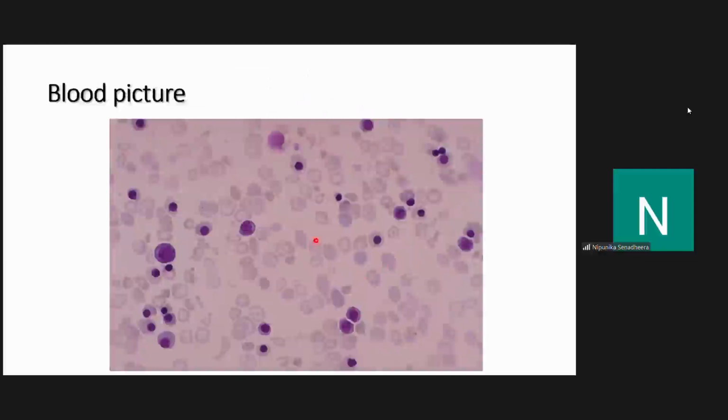So what about the red cells? Can you see that they're hypochromic microcytic, and then there are target cells? Can you see there are target cells? There are these cells which we call irregularly contracted cells. Okay, and basically it's a hypochromic microcytic blood picture.